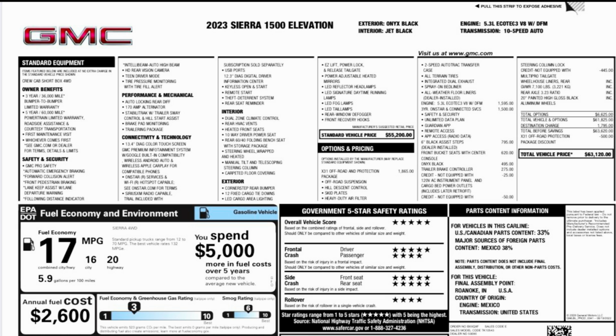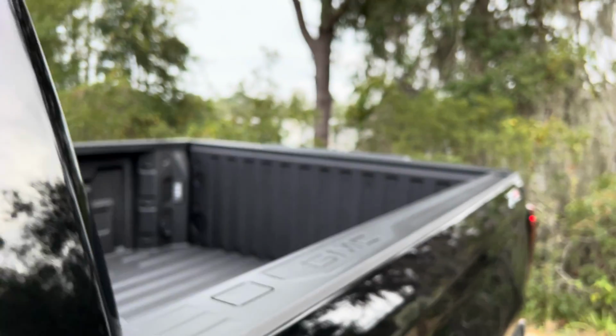$1,600 for the 5.3-liter Ecotech, $1,500 for this OnStar connected services for 3 years, $800 for the 6-inch black assisted steps, also dealer installed, from bucket seat to the center console, $620 Onyx black for $500, $275 for the trailer brake controller. We had $25 credit since this truck does not come equipped with the 120 volt AC adapter, $50 credit for not getting the steering column lock, which isn't a big deal. What is a big deal is this $445 credit. Why? Because now we don't get the multi-pro tailgate, and in my opinion, that's probably one of the biggest features on all of the new GM trucks.